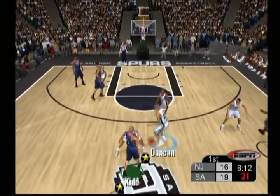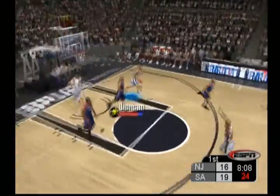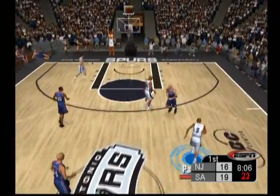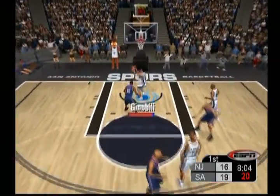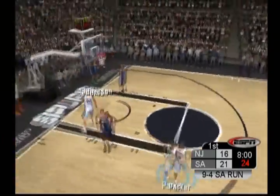Just over 8 minutes here in the first quarter. Nabbed by Martin. Martin takes the quick shot. Hauled down by Duncan. The fast break. Slams it through. That's how you run that break and finish it, Fitz. Excellent.